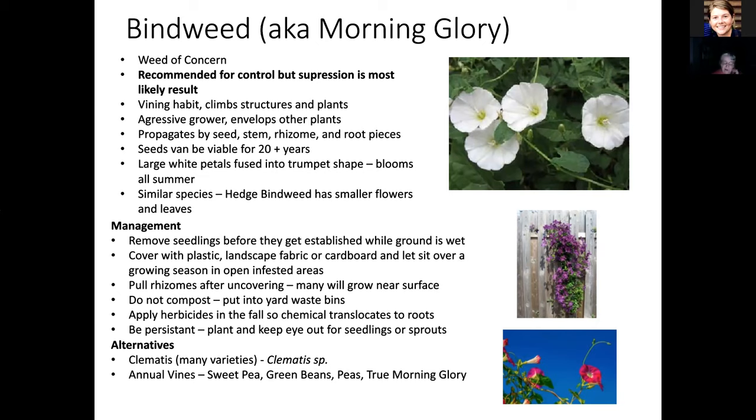You certainly don't want to compost this. You can put it into yard waste bins. If you are going to apply herbicides, fall is the time to do it, because again, the chemicals will translocate to the roots. And you want to be persistent. Plant after you've replaced or pulled it, plant things and keep an eye out for seedlings or sprouts.